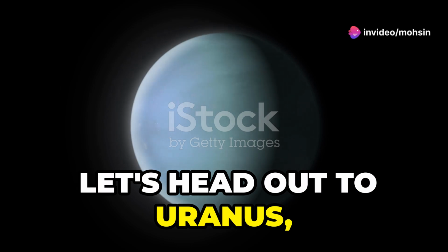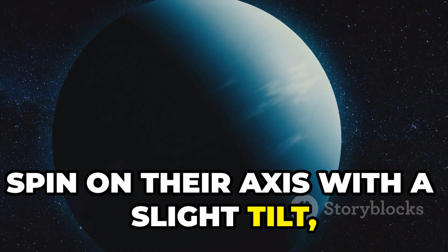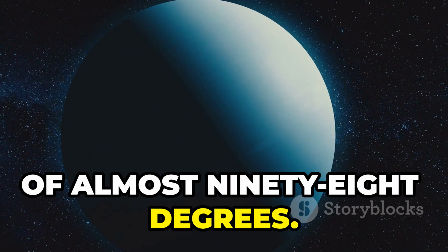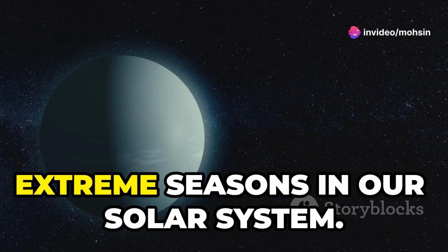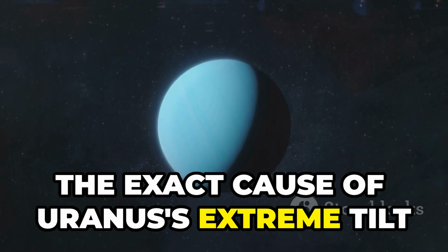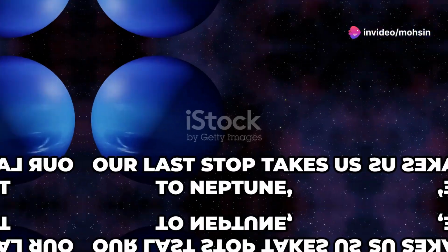Let's head out to Uranus, the ice giant that's tilted on its side. While most planets in our solar system spin on their axis with a slight tilt, Uranus takes the cake with an axial tilt of almost 98 degrees. That means Uranus essentially spins on its side like a rolling ball. This extreme tilt gives Uranus the most extreme seasons in our solar system. The exact cause of Uranus's extreme tilt is unknown, but it's thought to be the result of a collision with a large object early in its history.